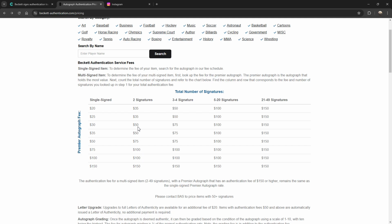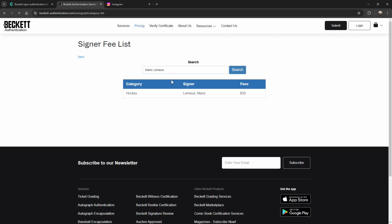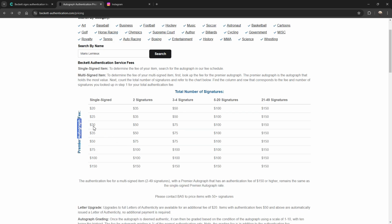If you have 2 signatures, it's here. 3 to 4, it's here. 5 to 20, it's here. More than that, it's here. And then you enter the name of the player into the search bar, and it'll pop out what the rate will be. So for example, if you're like me and you like Mario Lemieux, and you put in Mario Lemieux here, it'll tell you that the base fee is $30. And so you would select here. And then if there was a Lemieux autograph with someone else, then it'd be $50, and so on and so forth.